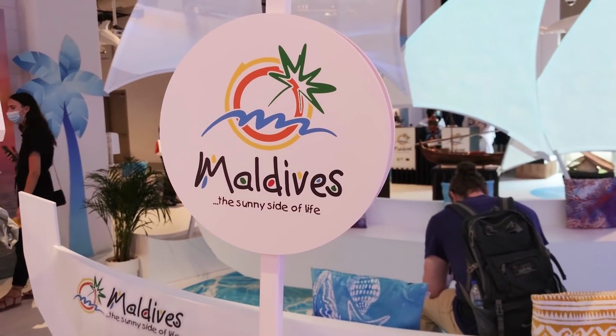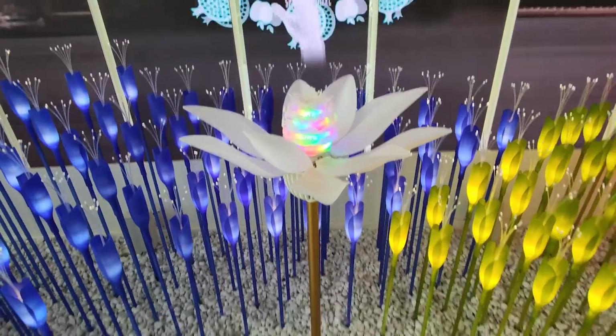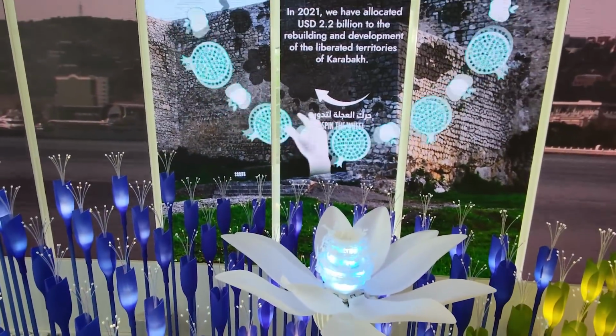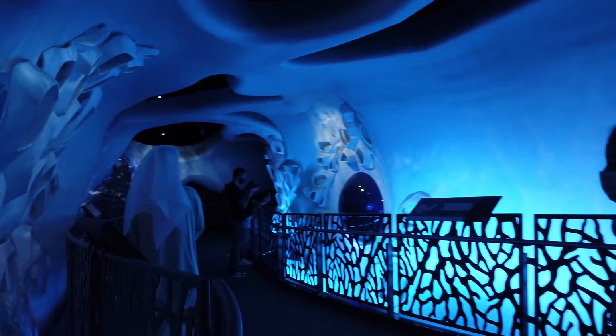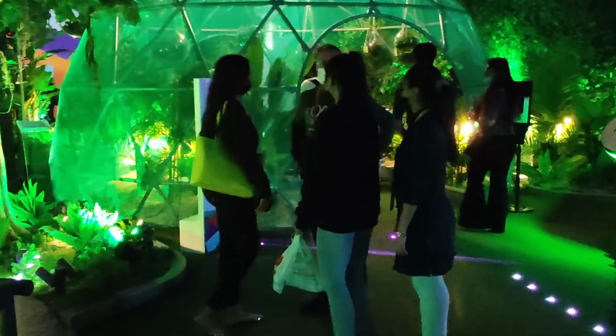But guys, take your time to explore the countries in the Sustainability District, because it's really interesting to see what countries are doing to try and be environmentally friendly. The biggest exhibit is this, the Terra exhibition, where you can see the latest advances in environmental technology.